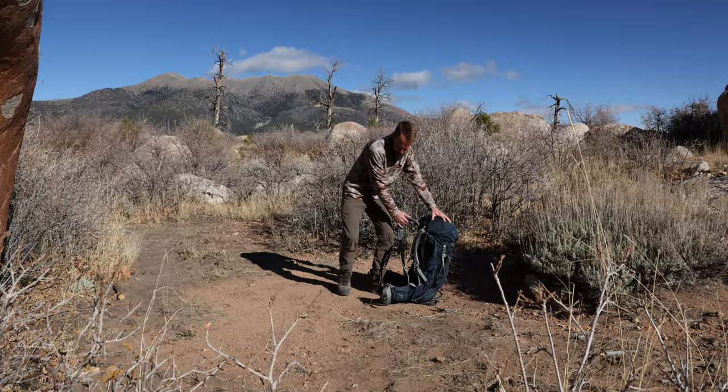Hey everyone, good morning. Well, afternoon rather. It's getting a little bit later in the day. I'm out backpacking through this absolutely gorgeous area. This is an area I passed through a couple of years ago, and I've been wanting to get back out here ever since. So here I am, got my backpack, got all my backpacking gear with me.